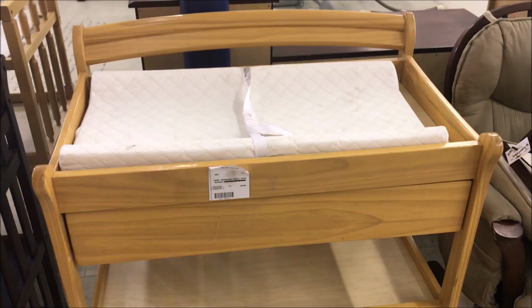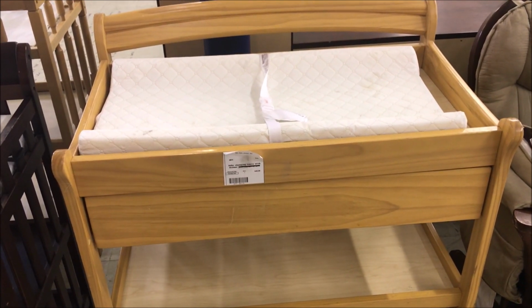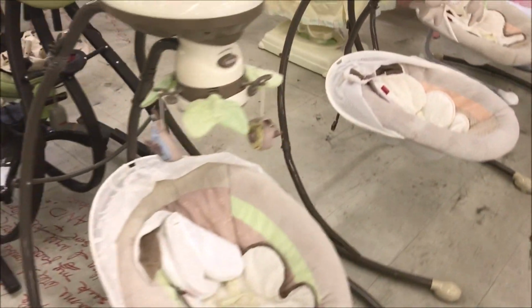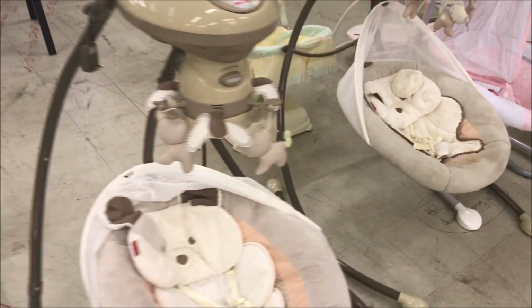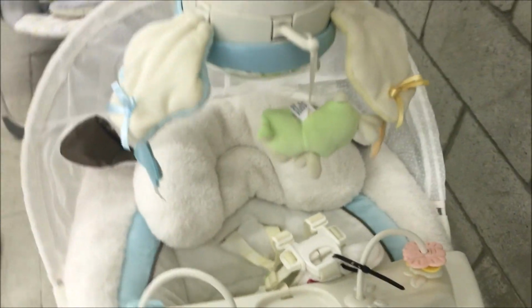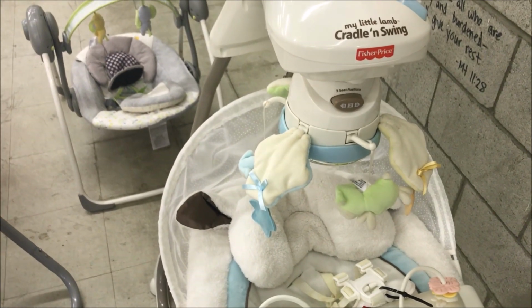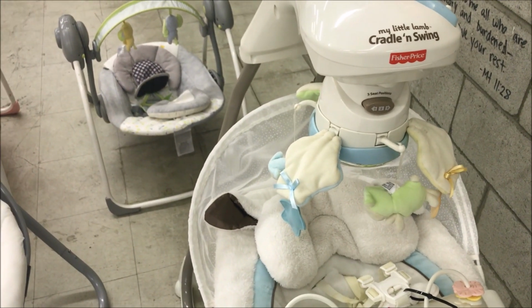Come along with me. This changing table with a drawer is $20. Of course, they have the swings here. The swings. Look how pretty. Very nice. Oh, this one is cute with all the little critters at the top. Very sweet. Things range in price between $25 and $50.